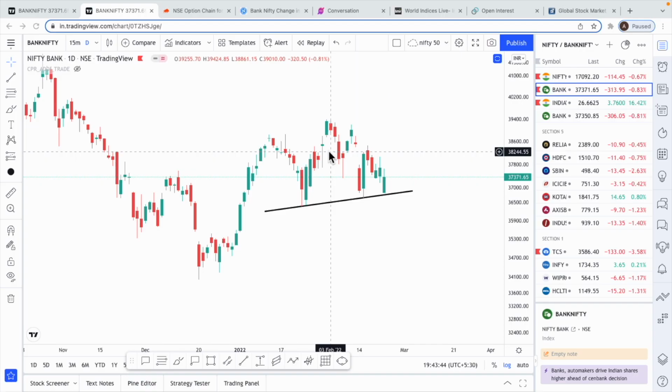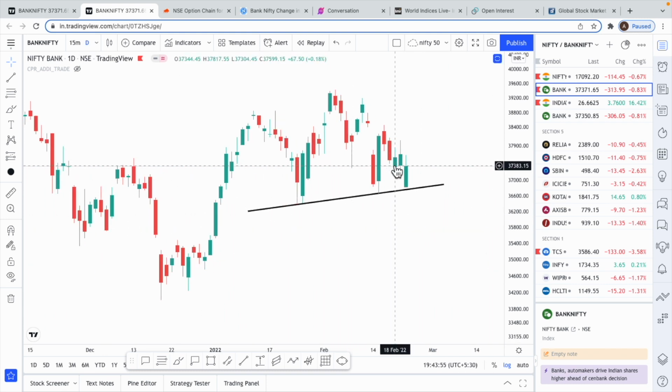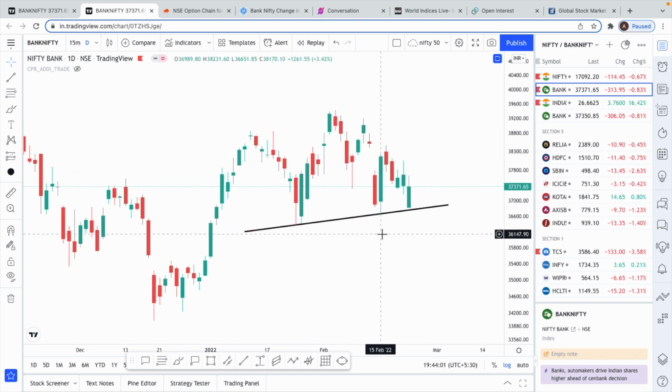Today we're going to be seeing the Nifty and Banknifty levels for 23rd February. I've opened the daily chart of Banknifty after the big gap down based on the Ukraine news, as mentioned yesterday. This war-based news could swing the market either way.